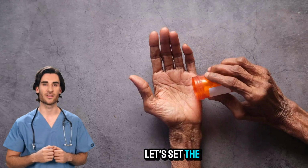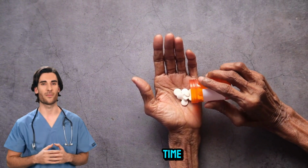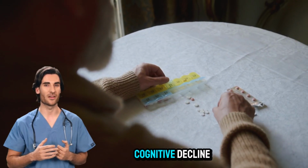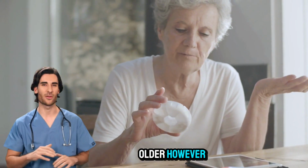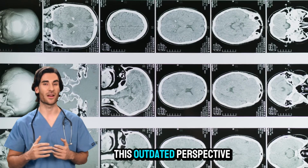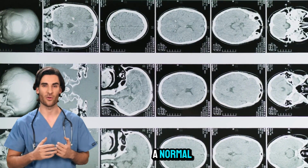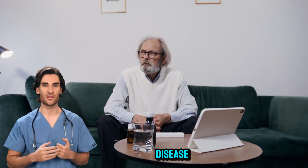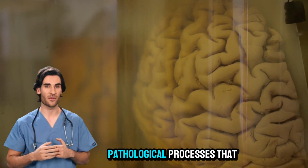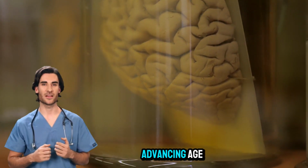First, let's set the stage by understanding aging and dementia. For a long time, it was believed that dementia and cognitive decline were simply unavoidable as we grow older. However, recent research challenges this outdated perspective, revealing that memory loss is not a normal or inevitable part of aging. Dementia, including Alzheimer's disease, results from specific pathological processes that affect the brain, not simply from advancing age.